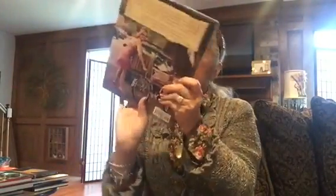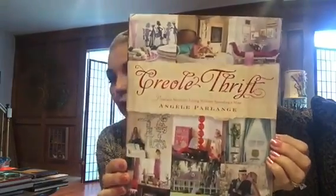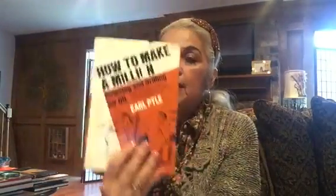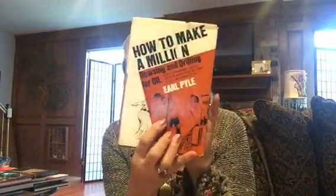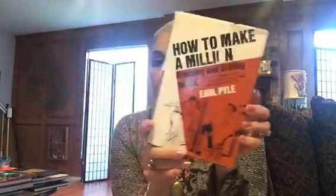I thought this was really cute. This is Creole Thrift. She's just got a lot of beautiful ideas on your thrift store finds. I really like that one. And then I showed you this one in my Q&A. This wasn't scanning because it doesn't have a code, but it's a vintage book called How to Make a Million, Dowsing and Drilling for Oil by Pyle. And this is a very good book as well, very good seller.